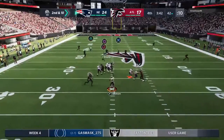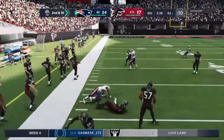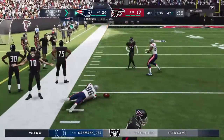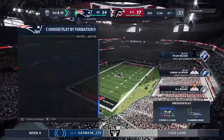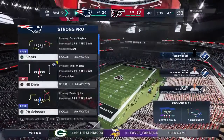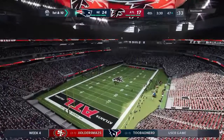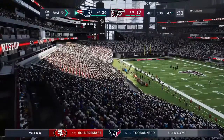From the gun, it's Jackson. That's complete to Slayton. And he'll be taken down, but not before he works it past the 50. 11 yards there, 1st down. This is something you got to be wary of defensively. I mean, just because they're in the mode of trying to burn some clock doesn't mean they won't pass it, and they got good yardage out of that one.